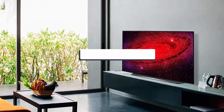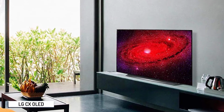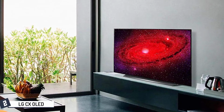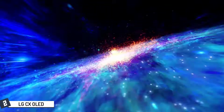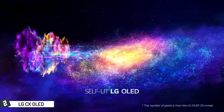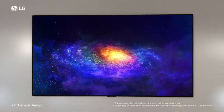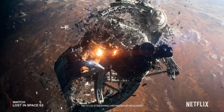Number 2, we have the LG CX series. The LG CX is the best TV on the market that we found with an OLED panel. It's one of 3 4K OLEDs from LG's 2020 lineup, alongside the LG BX OLED and the LG GX OLED. Considering the BX is only available in 55 and 65-inch sizes, and the GX costs more, the CX offers the best performance for its price.